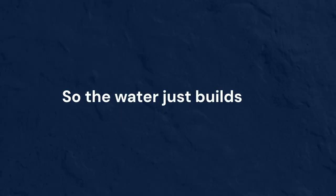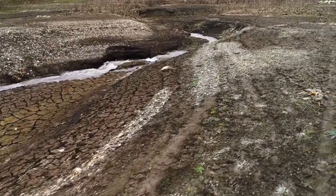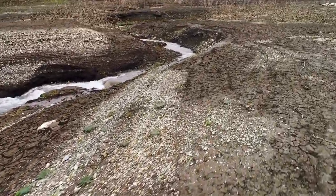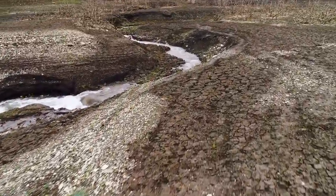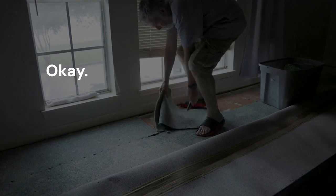So the water just builds up. It can, yeah. Creates pressure against the walls. That combo, heavy water input and soil that doesn't drain, makes homes there much more vulnerable to water getting in. A good sump pump isn't just nice to have, it's pretty essential. Okay, that makes a lot of sense.